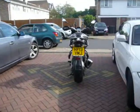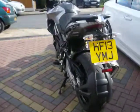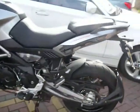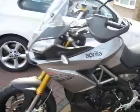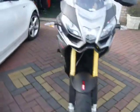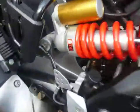The Aprilia Caponord. I went and bought one. Ta-da! This is a 2013. It's had 1,300 miles on the clock. This is the travel edition, so it came with cruise control, the new ADD system on it, and some other extras as well.